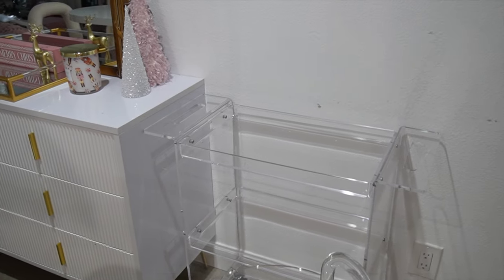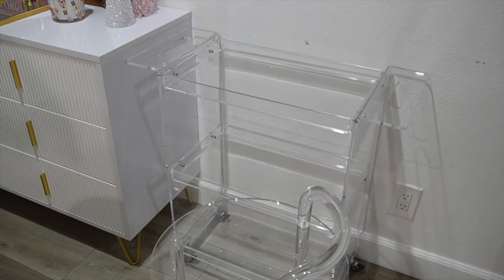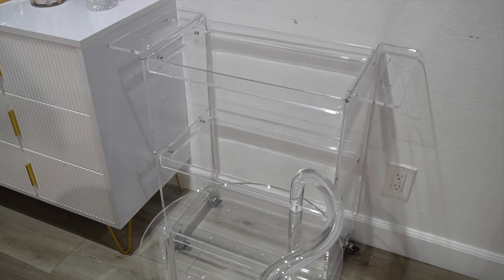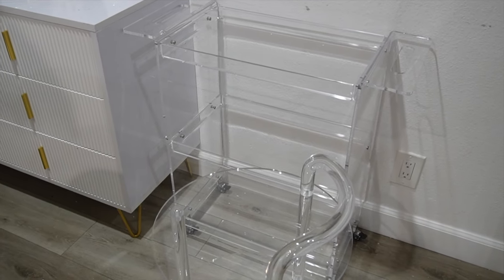Oh, I also got new bar stools. Let me go and show you guys when I'm upstairs. The first thing I'll do when I get upstairs is show you guys the new bar stools. I've been getting a ton of questions about them because I've been posting them on my stories and they've been appearing in my reels. So I will go upstairs and show you guys those here in a minute.